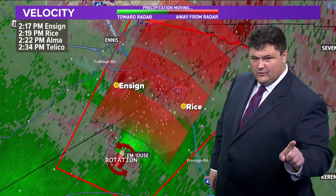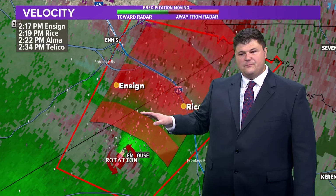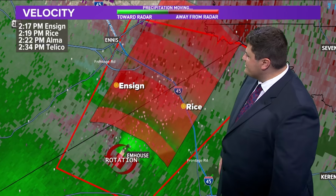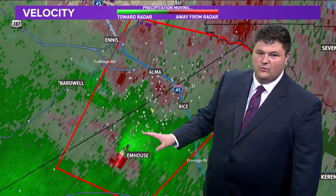Again, confirmed tornado. We're seeing not only confirmation here on radar. We've had people in the crew, emergency managers in Navarro County confirming damage and confirming debris in the area near Barry, and now in M-House as well. So that's our first area. We're going to go down to the second area of rotation now.